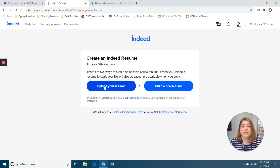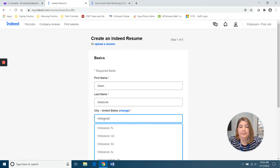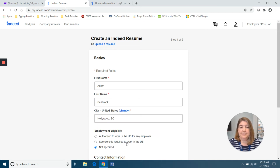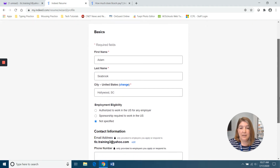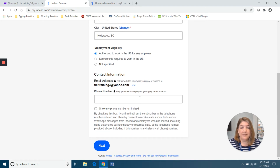Now you can either upload a resume or build a new resume. Let me show you what that looks like. We'll do upload a resume in a minute. So what I want to do, I'm doing a fake person today. So he is Adam Seabrook. I can't remember where Adam lives. We'll put Hollywood, South Carolina. And I'm authorized to work in the US. I can put a phone number, but I'll just skip that for now.